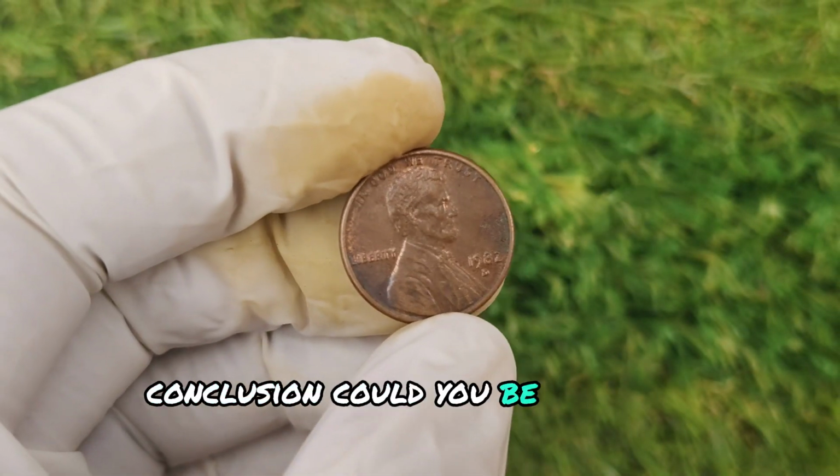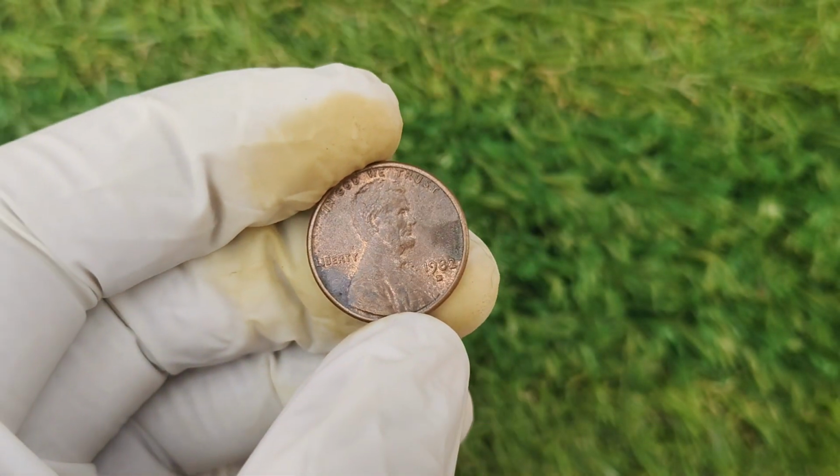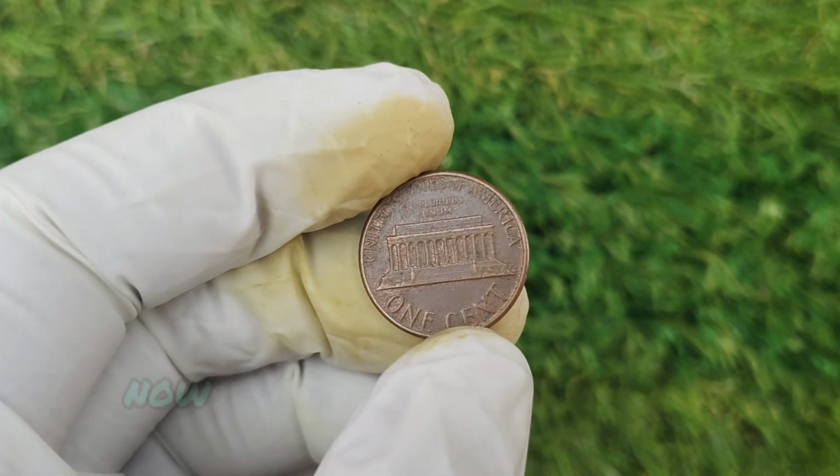Conclusion: could you be the next millionaire? So, what are you waiting for? Check your piggy banks, coin jars, and old collections now.